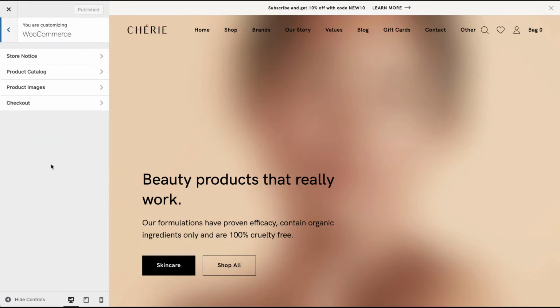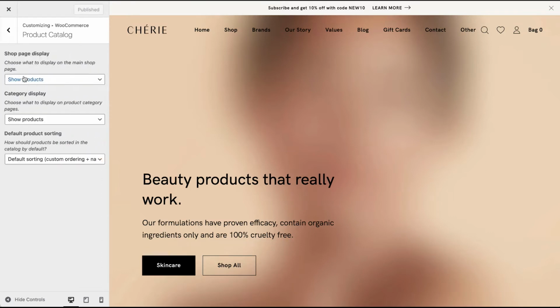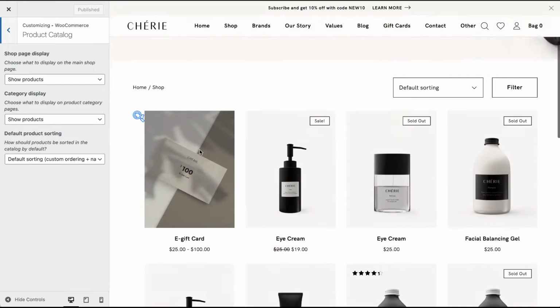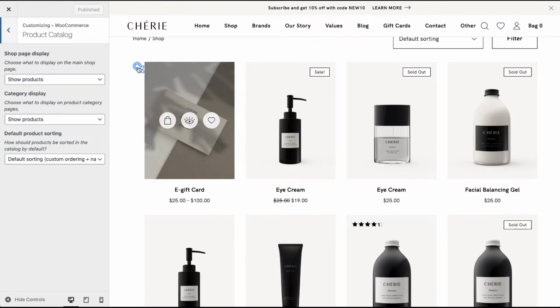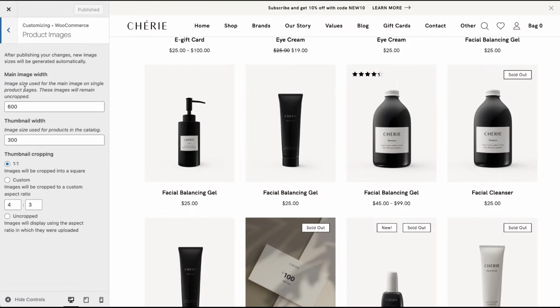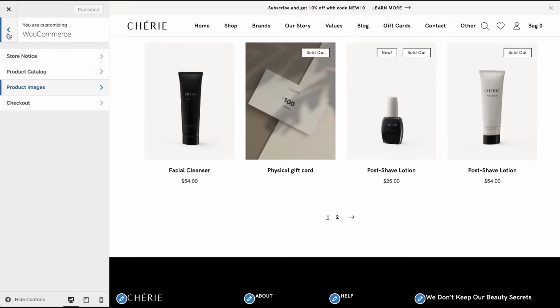Perfect. There is also a WooCommerce section. I can change a store notice. I can set up a product catalog. Well, I will leave all the default settings for now. I will leave a default sorting. I can change the size of the product images here. I can change their ratio. I will leave all the settings as they are, since I like how the website looks.